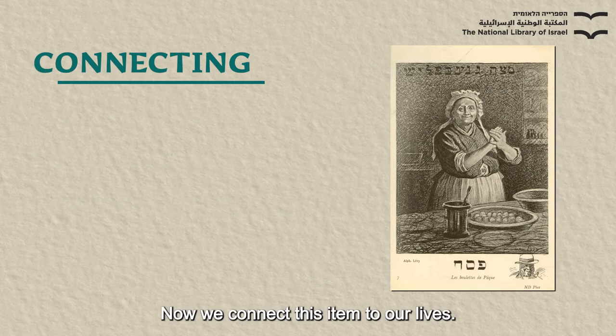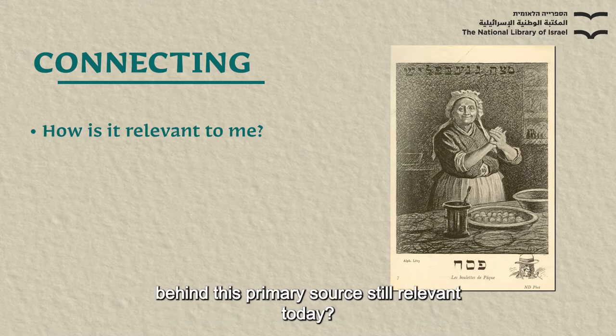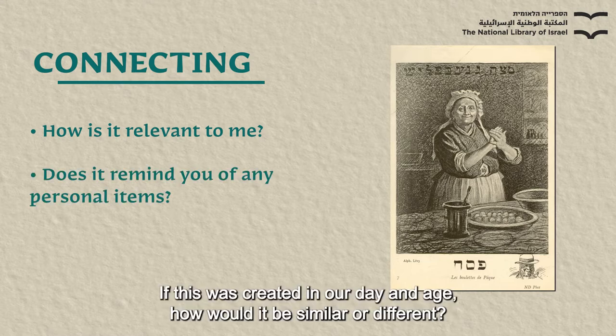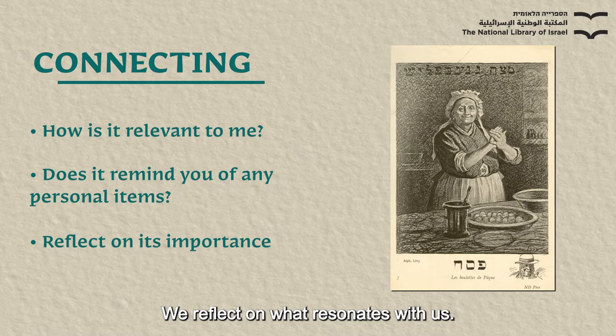Now we connect this item to our lives. In what ways is the idea or explanation behind this primary source still relevant today? Can we think of similar items that we're familiar with from our lives? If this was created in our day and age, how would it be similar or different? We reflect on what resonates with us. We find personal relevance and ultimately forge an emotional connection.